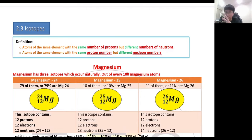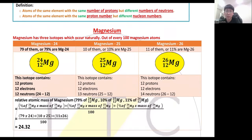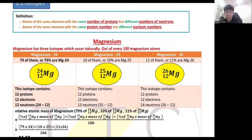So I mentioned this before last time. You only choose one to memorize. It's up to you which one to choose, but always stick to the one that you memorize. Don't mix and match. It means you don't go and say same number of protons but different nucleon number. Don't mix top and bottom, okay? As long as you have chosen one, go along with that, okay? So that is basically the isotopes we have in our syllabus. Then we have some calculations to go through. Because isotopes means you have magnesium-24, magnesium-25, magnesium-26, which means you have different masses of magnesium, and they occur naturally.